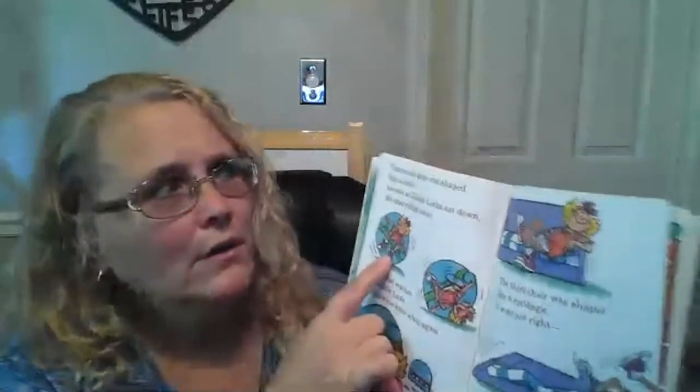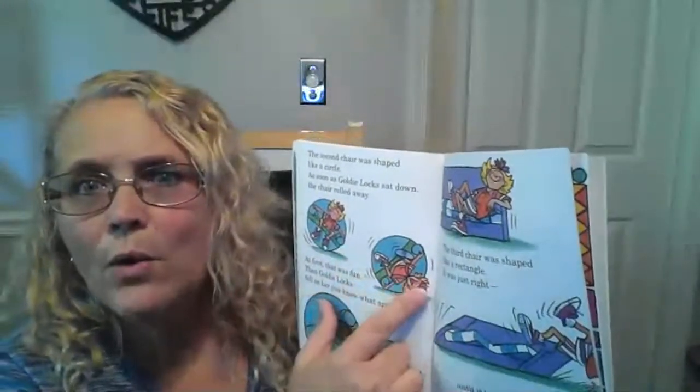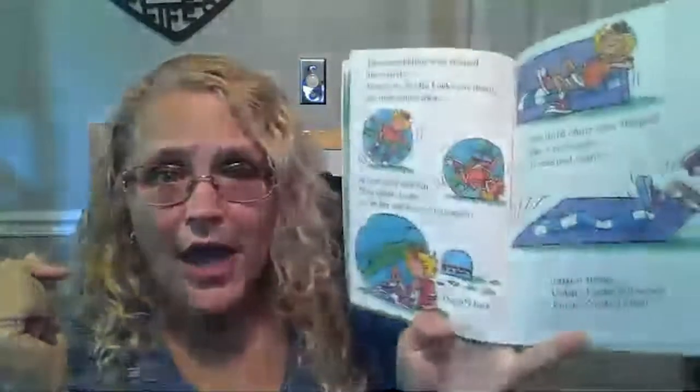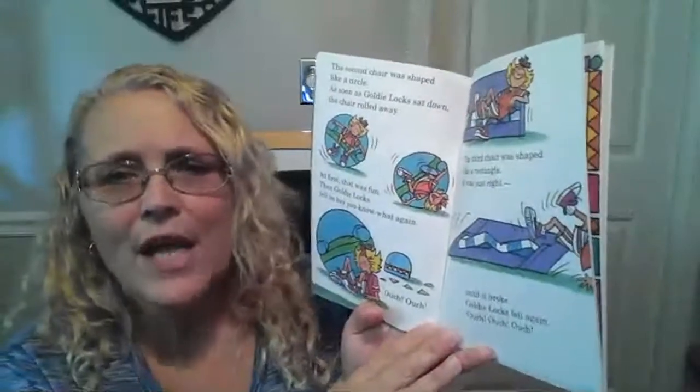The second chair was shaped like a circle. As soon as Goldilocks sat down, the chair rolled away. At first, that was fun. Then Goldilocks fell on her you know what again. Ouch! Ouch! The third chair was shaped like a rectangle. It was just right until it broke. Goldilocks fell again. Ouch, ouch, ouch.